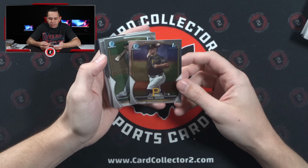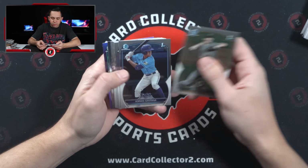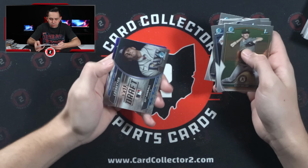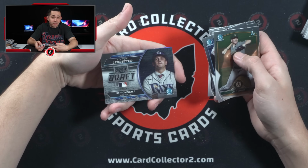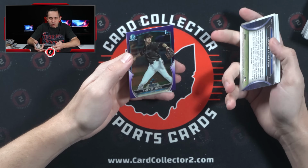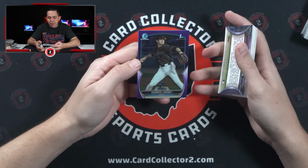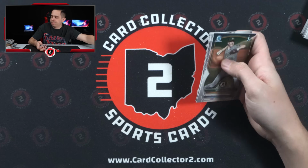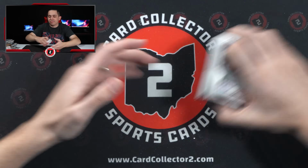Last pack of the entire break. Pulled a first. Cam Collier. An insert. Colton Ledbetter, 55th overall, and our purple. Andrew Lindsay, 164 of 250 for the Miami Marlins. Eh. Could be worse. Maybe.